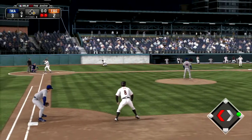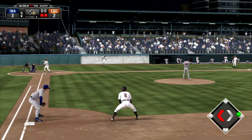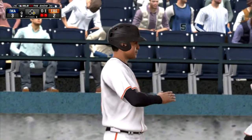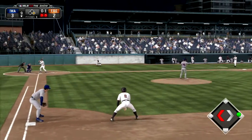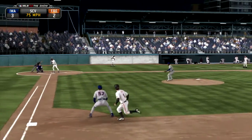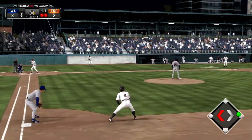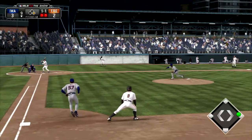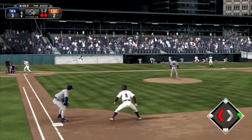Rafael Corona will try again, 0-for-3 thus far. Strike at the knees, 0-1. And this offense has just been stuck in neutral. Even when they get a guy on to start the inning, they've got nothing to go with it. Off the plate, one ball, one strike. Taken, called, strike two, and now they're down to their final strike tonight.